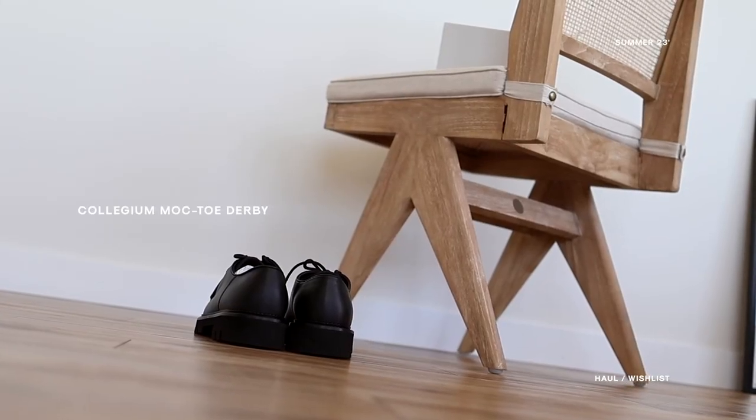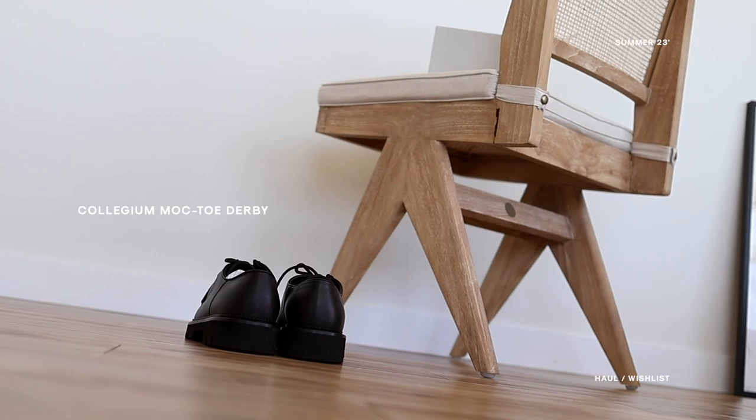First up on the list are these mock toe derbies, courtesy of the team over at Collegium. Shout out to my homie Nick for blessing me with these. These right here are going to be in my rotation heavy for the summertime.